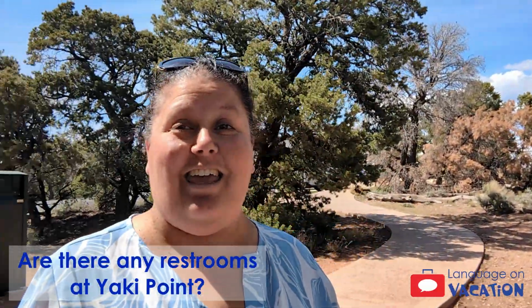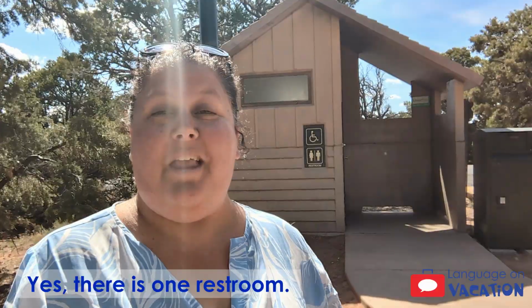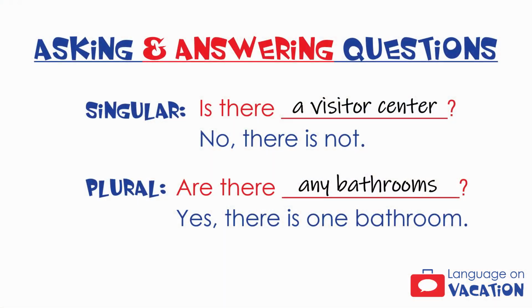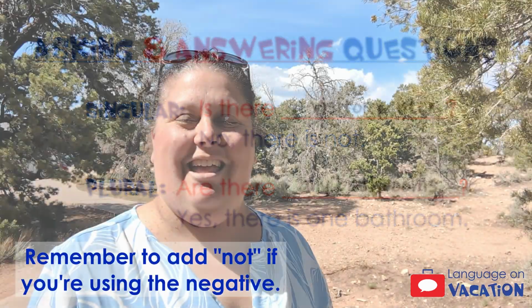No, there is not. Are there any restrooms at Yaki Point? Yes, there is one restroom. When we are asking and answering questions, for the singular nouns, we use is there. Is there a visitor center? No, there is not. For plural nouns, we use are there. Are there any bathrooms? Yes, there is one bathroom.